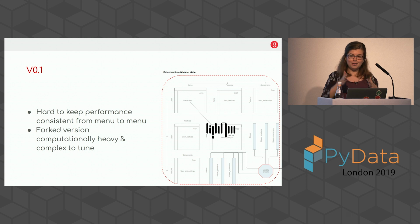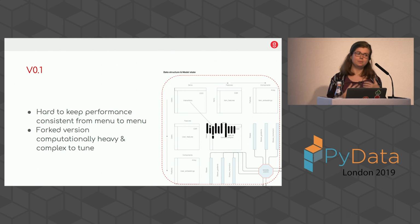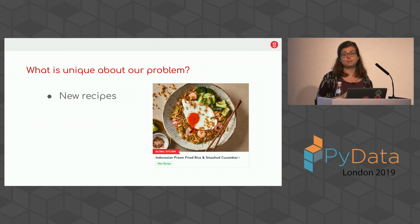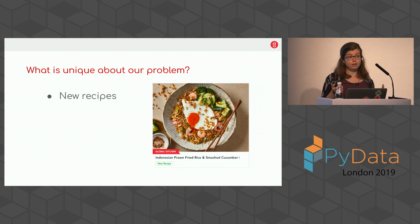So we got almost to the end of the road with this and sat down and said, okay, let's maybe take a step back and think, why is this really good for a lot of other stuff, but isn't working in our case? We had a big session, and we thought, okay, what actually makes our problem different? Number one, we have a lot of new recipes. As I said, diversity and convenience, we want to make sure we're giving customers new recipes. So about 20 to 25% of a menu consists of new recipes.